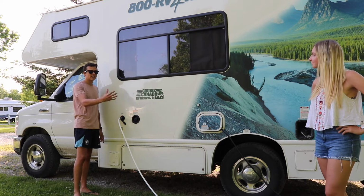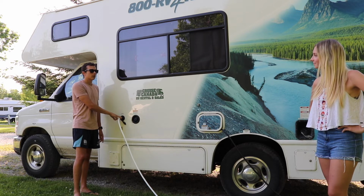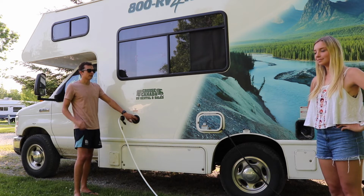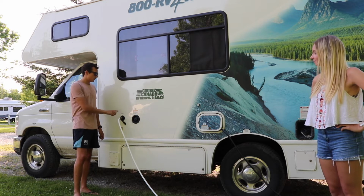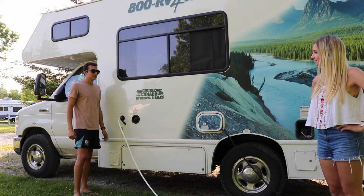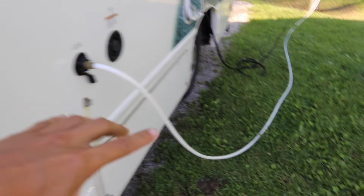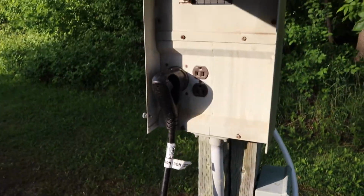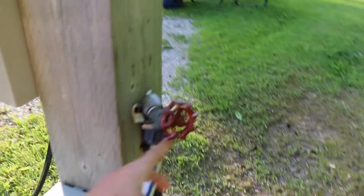City water is a direct connection from the campsite that you're staying in, so you use their water rather than using any water that's filled in your water tank, so you're not wasting any water you've got. You don't have to keep filling it up every time you use it. So let's show you where these two fit in the campsite, so you can have a look. The hose and the electricity all connect to the electricity box, which is 30 amps or 15 amps, and the water connects straight to the hose here.